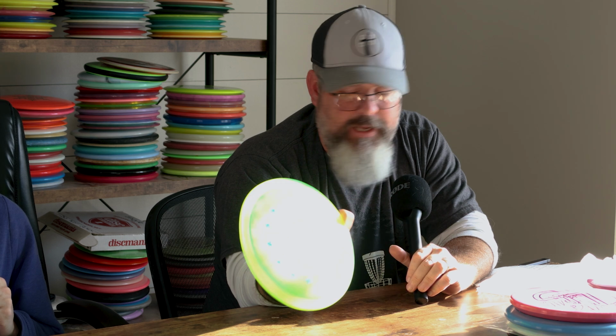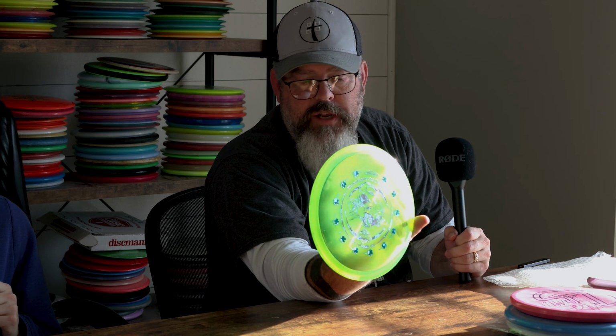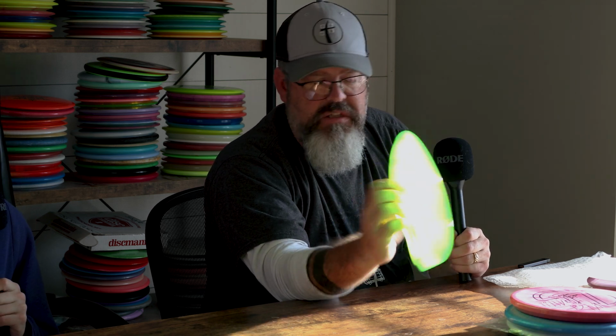Matching foil. Haven't thrown this one yet, again, because I have tons of Buzz, but eventually this one will get thrown. Yeah, the matching foil's cool. Yeah, it's pretty neat. So that's it. I just thought that was pretty cool. I don't know if this is really worth anything. Maybe one day, but I just liked it.